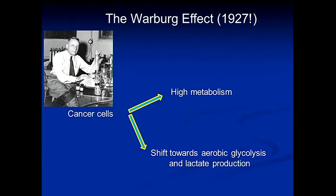He worked in Germany, and in the beginning of the 20th century, he already noticed that cancer cells prefer to do glycolytic metabolism, lactate production, even under normal oxygen conditions. He called that aerobic glycolysis, to distinguish from the phenomenon that Pasteur described as anaerobic glycolysis, that you see when cells are fermenting because they don't have oxygen to respire. So he called this aerobic glycolysis.